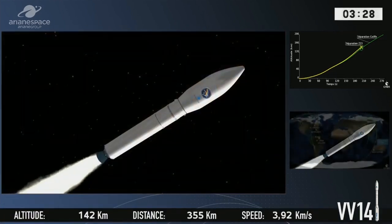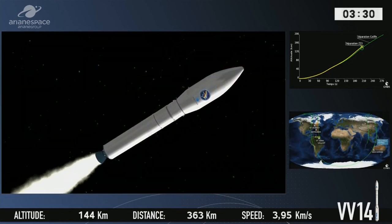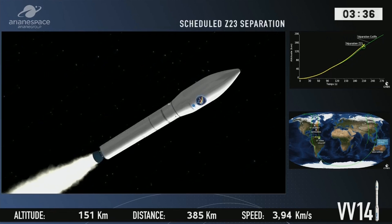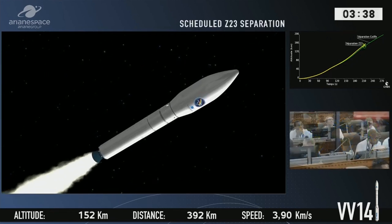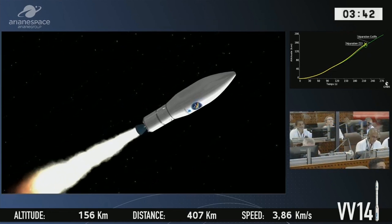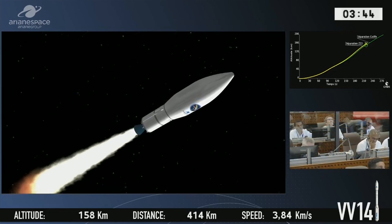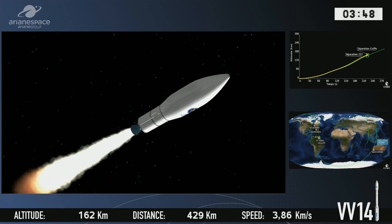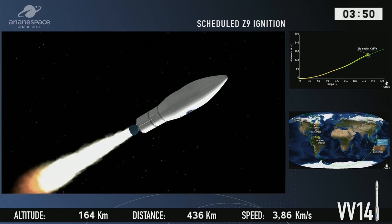In the middle, our distance. That's the distance from the pad, if you were to draw a straight line from the pad across the Earth to the position where the launcher is over. Séparation Z23. On the right, the speed, and now confirmation of the separation of the Z23 stage. Burnt its fuel, we don't need it anymore.